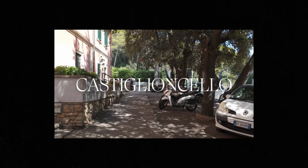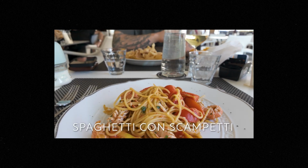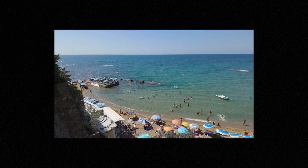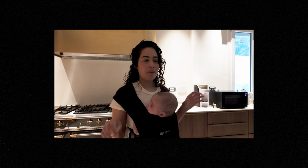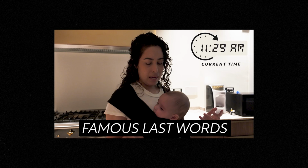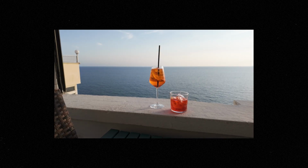Castiglioncello used to be quite popular with movie stars in the 1950s and 60s. Holy cow. There are beach clubs scattered throughout the coast that range in services and prices. Castello Pasquini is a historic castle located in Castiglioncello. I'm going to start preparing his homemade broth, which is very simple, and I'll show you how I make it. Honestly, it felt like we were transported to another world.